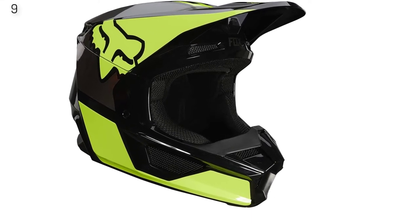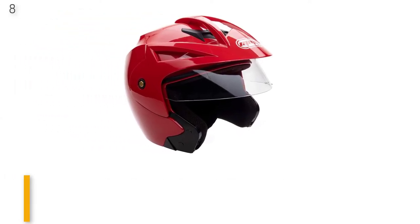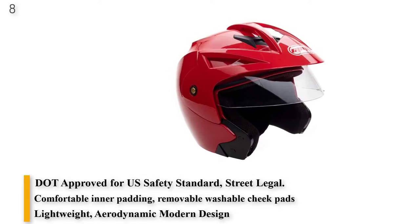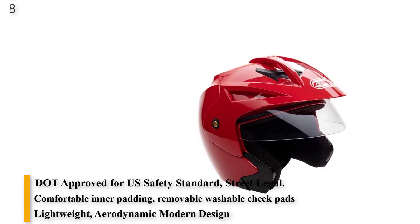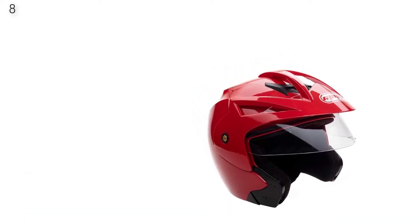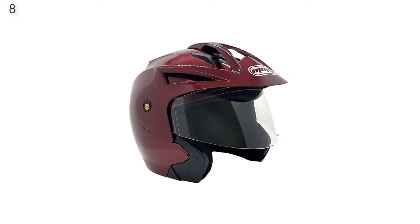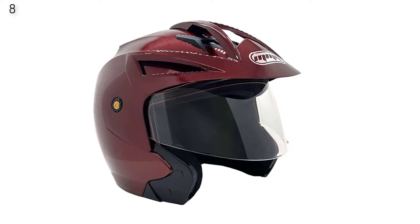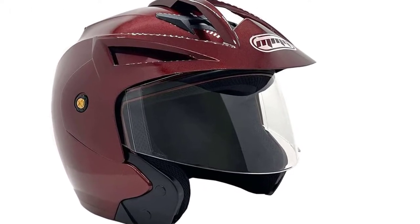The next is Number 8. MNG Motorcycle Open Face Helmet DOT Street Legal. Flip clear visor. DOT approved for US safety standard. Street legal. Comfortable inner padding. Removable washable cheek pads. Clear windshield. Wide vision field, anti-scratch technology. Lightweight, aerodynamic modern design. Brand new in box, includes care bag.